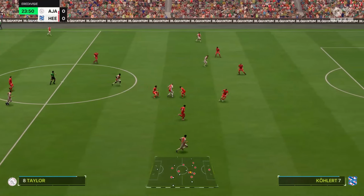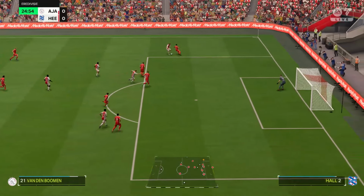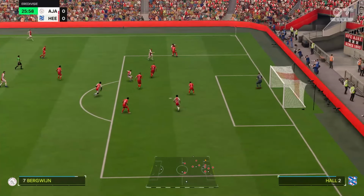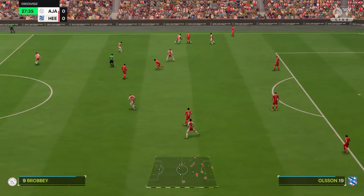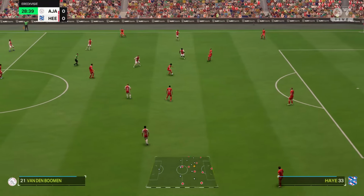Kenneth Taylor. Bergwijn. An alert piece of defending. Well, you can tell what the fans think of that decision. They're certain it should have been a penalty.